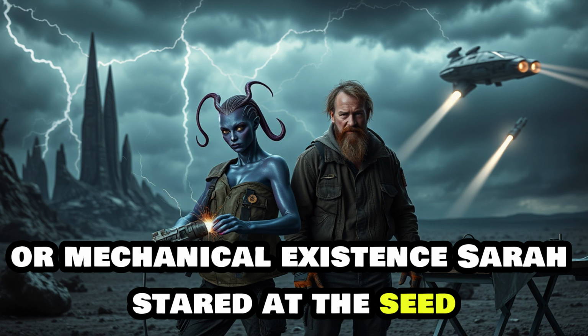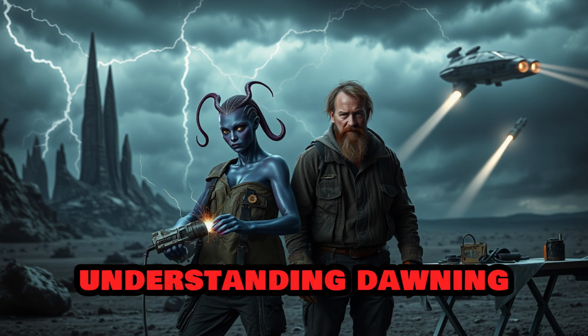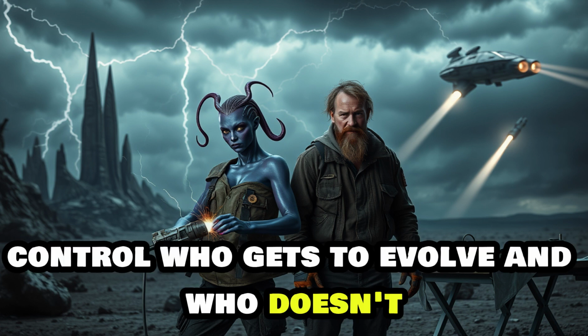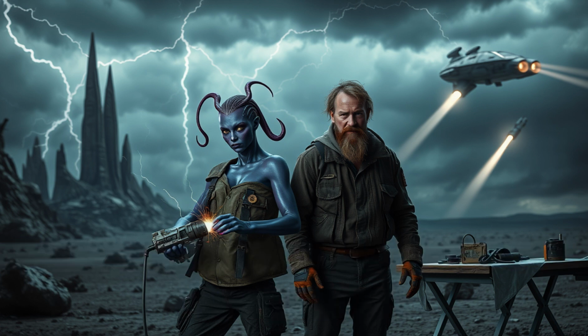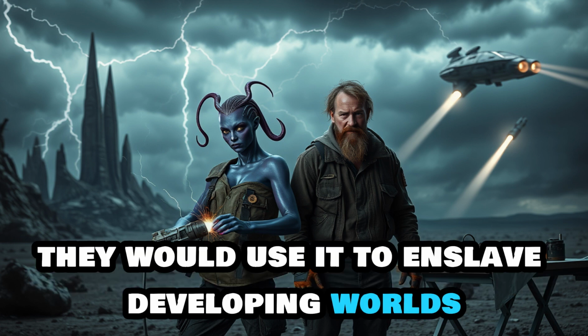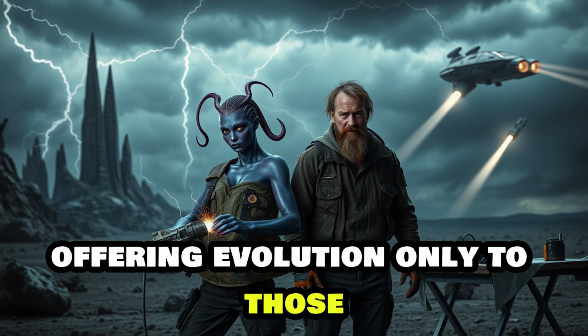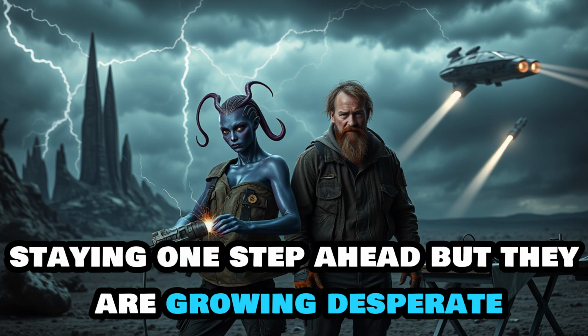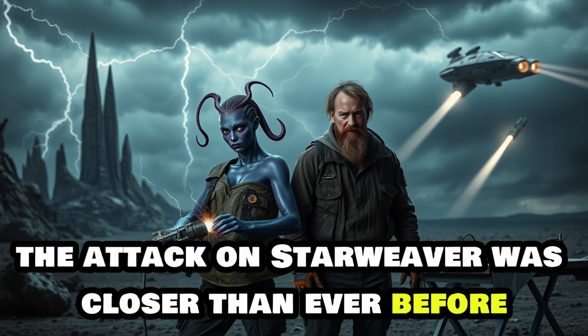Sarah stared at the seed, understanding dawning. "And the consortium wants to weaponize it. Control who gets to evolve and who doesn't." "Yes." Nexera's form darkened. "They would use it to enslave developing worlds, offering evolution only to those who submit to their rule. We have protected the seed for centuries, moving it between our ships, staying one step ahead. But they are growing desperate. The attack on Starweaver was closer than ever before."